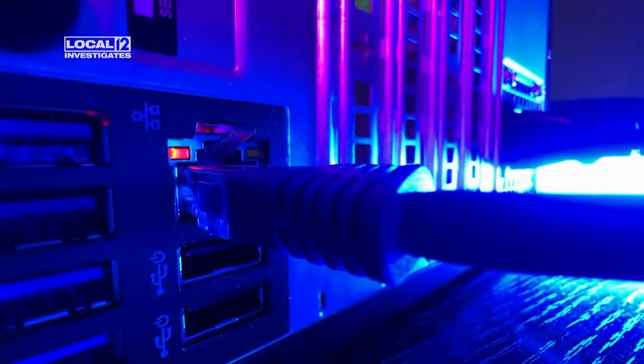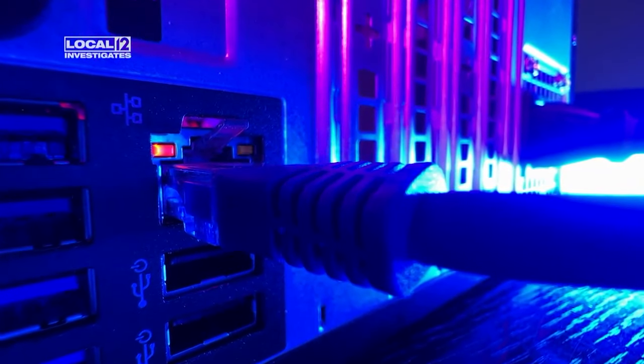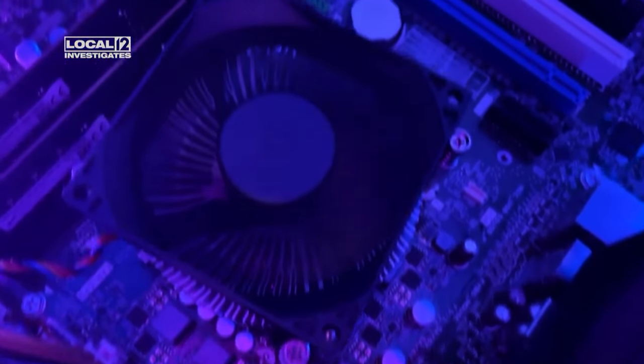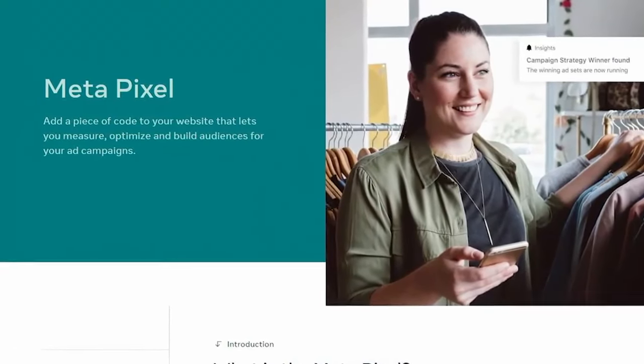That's scary. It's incredibly scary, and it's scary because it's invisible. Honeycutt says it happens with the help of a simple piece of code offered as a free marketing tool by tech giants, which is embedded in hospital and other healthcare provider websites. One of the most popular tools, she says, is Meta's Pixel.